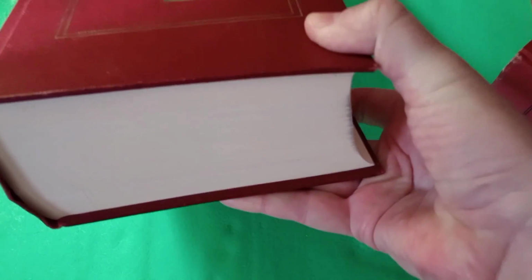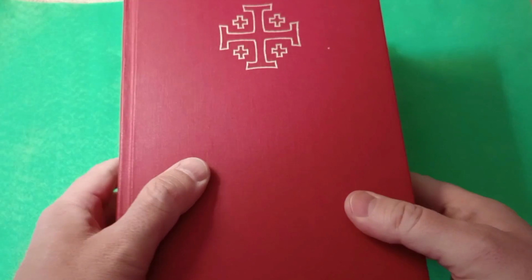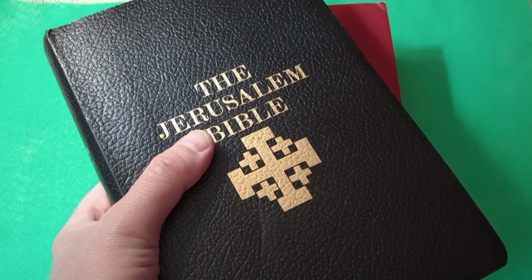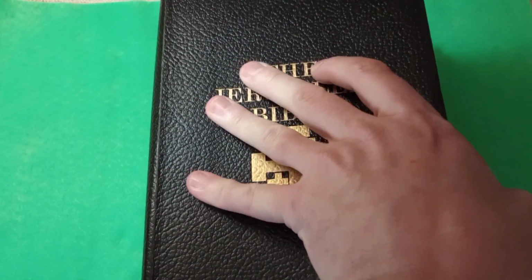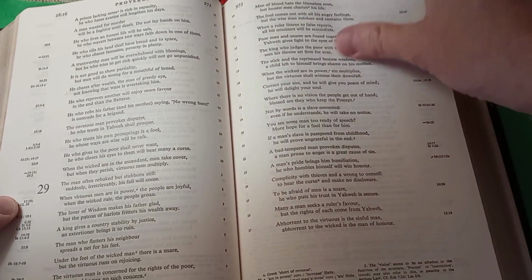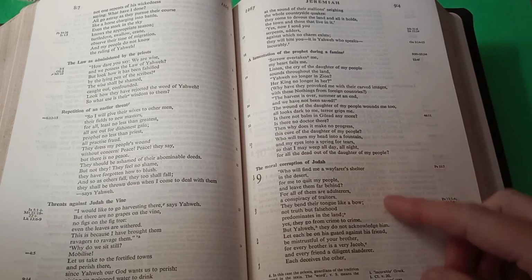So we've got the 2-inch faux leather, the 3-inch hardcover. I feel like I'm doing my physical therapy. We also have a reader's edition, which is curious because I would say this is already a reader's edition. It's single column. It does have footnotes, but something I didn't mention, verse numbers in the gutter rather than in the text.